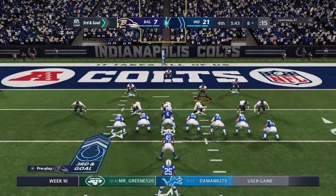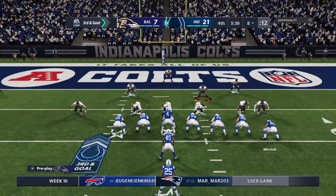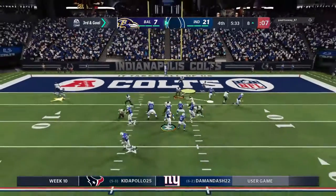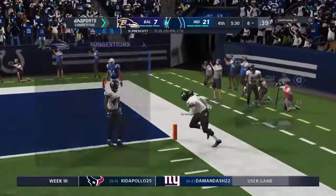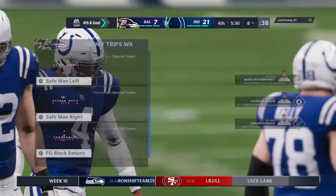Watch your slant. Watch your slant. Here we go, 47. Now Prescott. Flush to his right. To the goal line, but it's incomplete. The keeper. Incomplete on the throwaway.